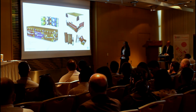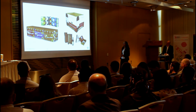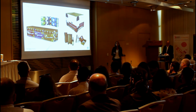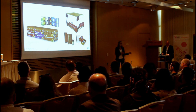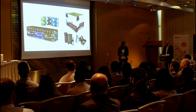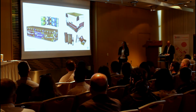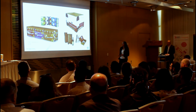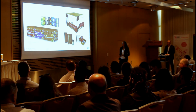The other example here is on geographic segmentation. So you're in a country, a big country, probably what works in Athens doesn't work in Thessaloniki. But if you have a digital printer, you're able to adapt the different products for different regions in the same country.